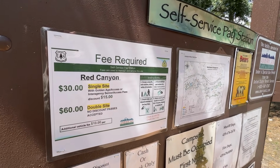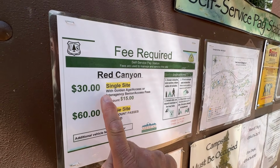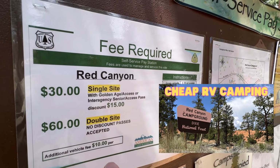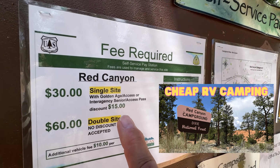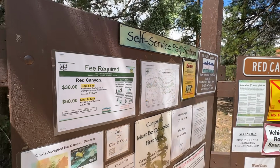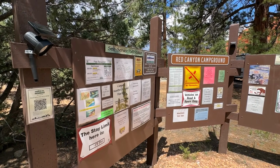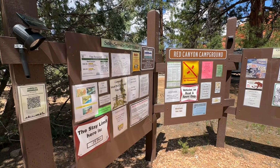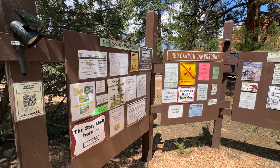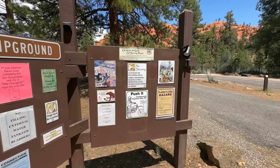Self-pay station, Red Canyon Campground. A single site, $30 retail. You have the senior or access pass like Melody and I do, $15 a night, folks. This is a first come, first serve campsite, but sometimes it helps to know where you're going when you pull in. So let me show you some of the best campsites here at Red Canyon Campground.